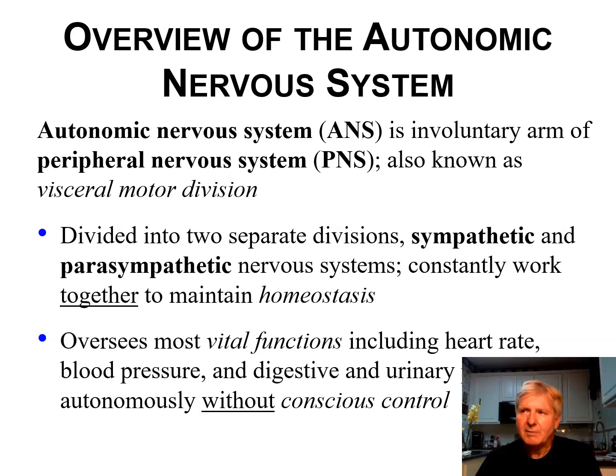Whereas during the daytime, when you're more active, you need basically more adrenaline, more hormones, more epinephrine, mainly to regulate homeostasis during these periods of activity. So it oversees all of your vital functions, including your vital signs like your heart rate, your respiratory rate, blood pressure, your digestive system, your urinary system. But it does that autonomously without your being aware of it, without conscious control.